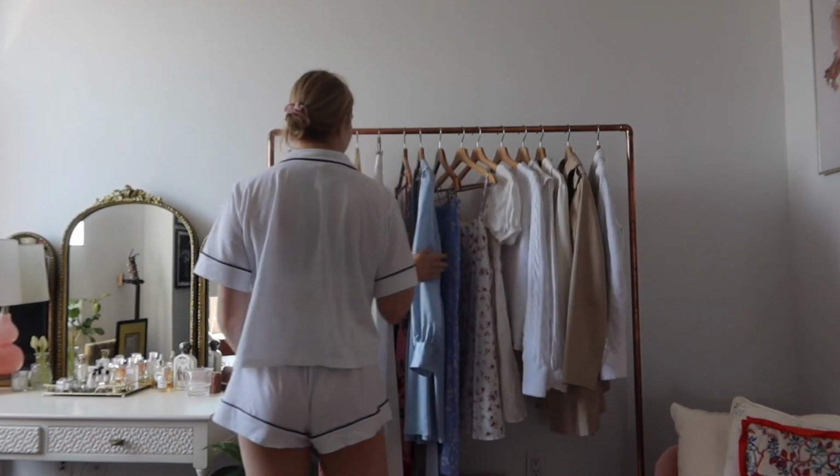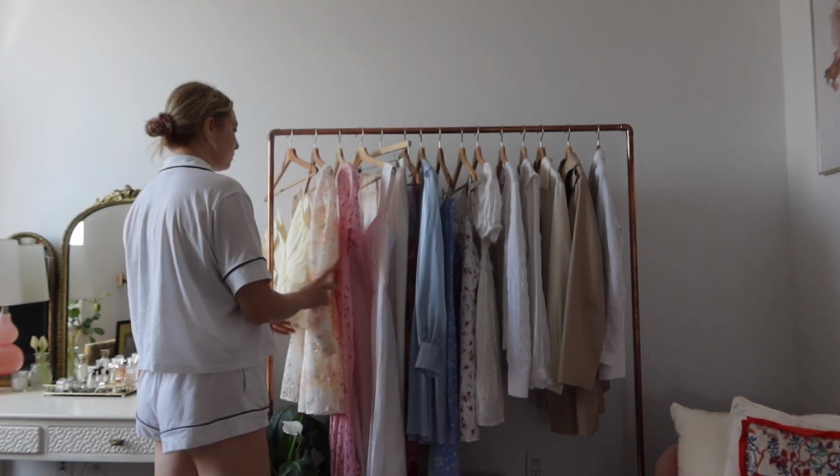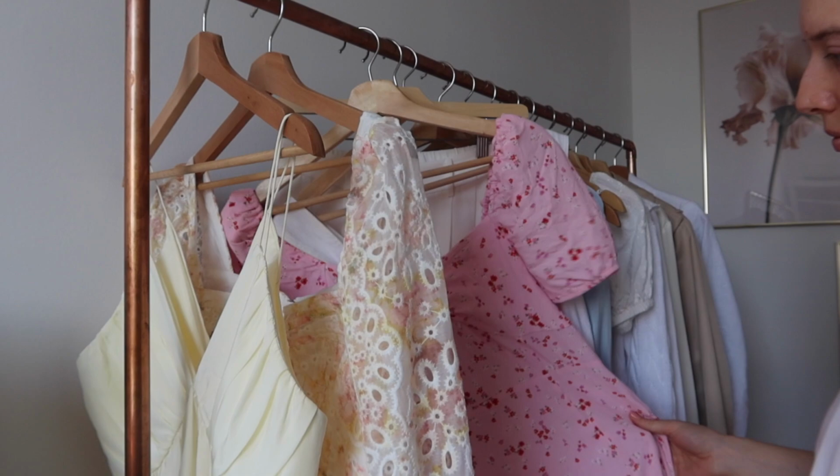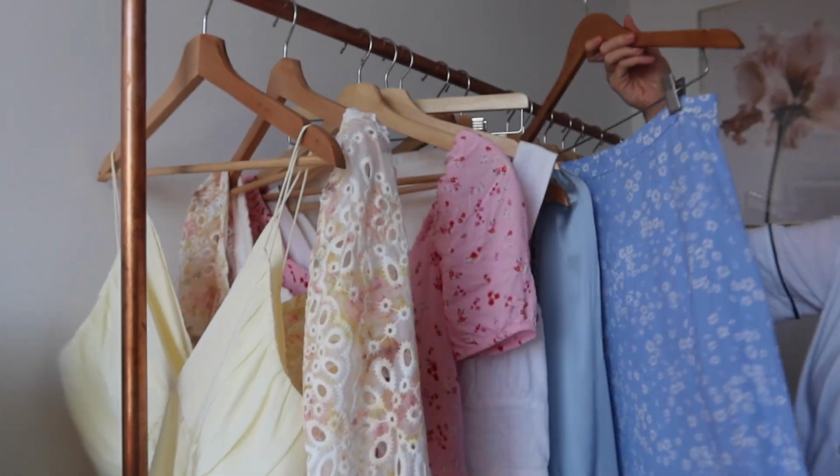On this particular day, I was going for a walk in Soho with Lyle, and we ended up getting brunch. So this is just a cute little spring Saturday outfit that I picked.